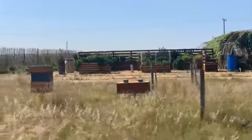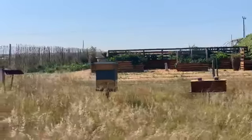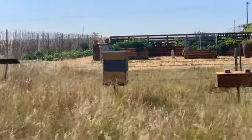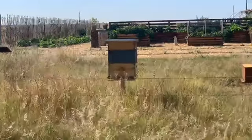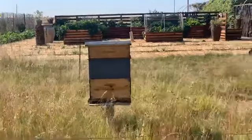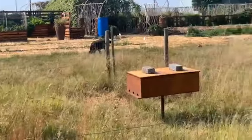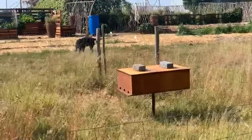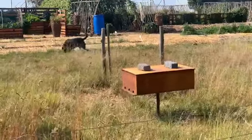Okay, so this is our beehives. Are they in? Yes. So these are our beehives. You'll see that the beehive on the left hand side is a normal Langstroth beehive. The beehive on the right is a Jackson's top bar hive. It uses standard beehive frames.